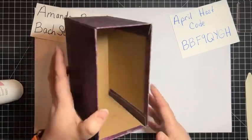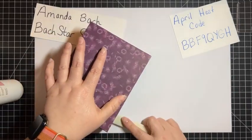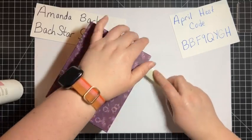All right, so now I'm going to flip it over, use my bone folder, stick it in there.